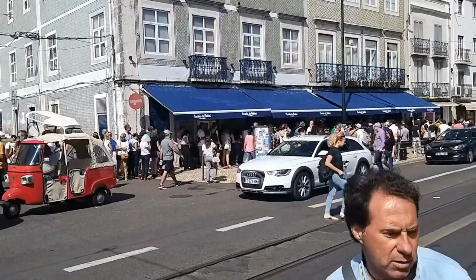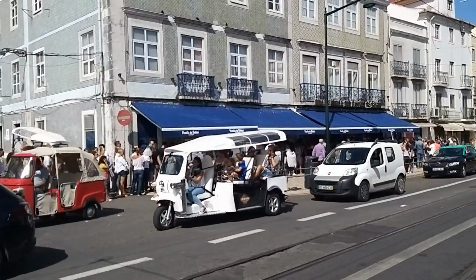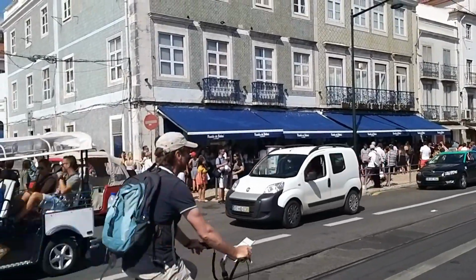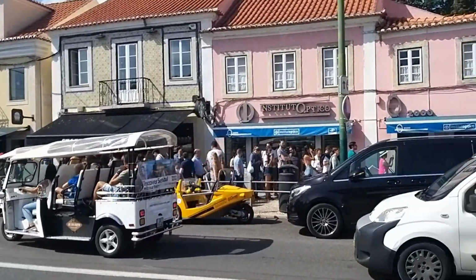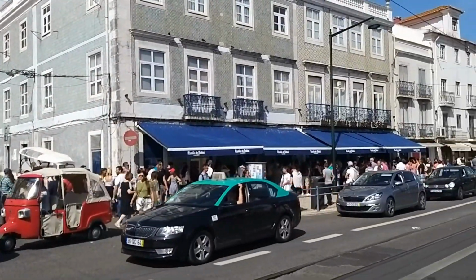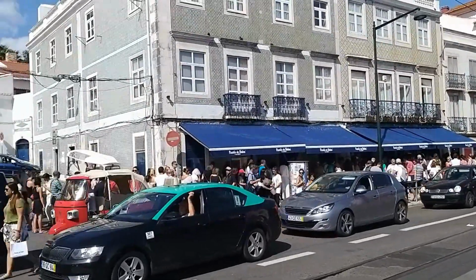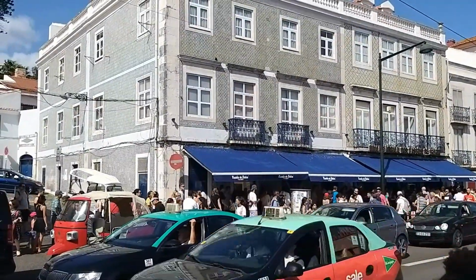Ticket for the tram. We have the casa and white tickets. There is the original natas, the custard tarts. As you can see, the queues are, well, ridiculous. So you have to go really early, otherwise you're gonna wait outside forever. We are running out of time, so we're not gonna be able to explore this part of the city. So, yeah.